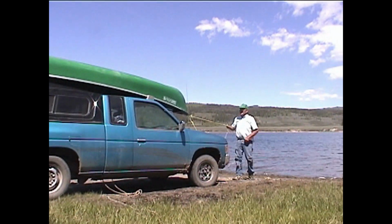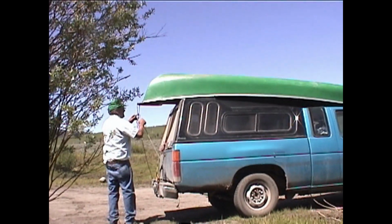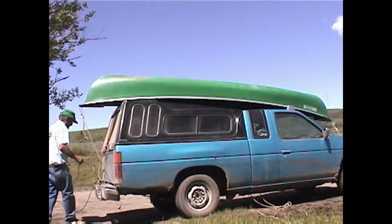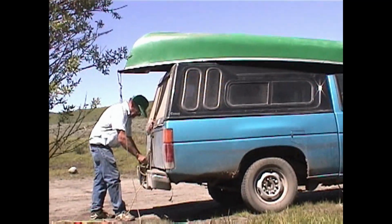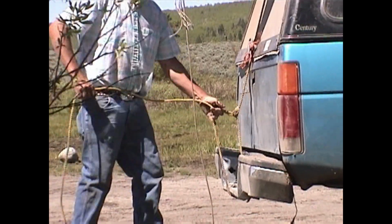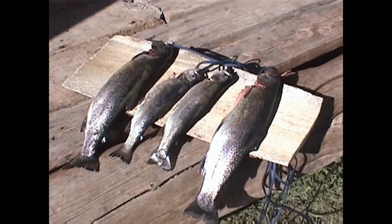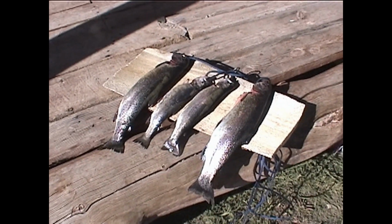Now we're over at Dollar Lake. We decided to come over here. Well, Tom's untying the canoe so we can try our luck at Dollar Lake. Tom and I managed to get 4 fish.